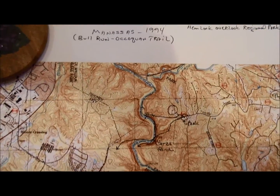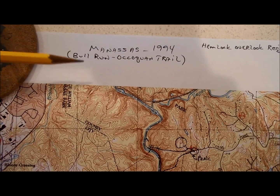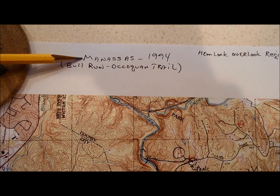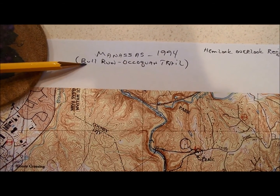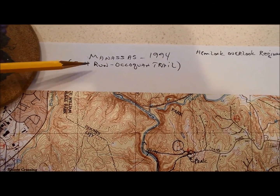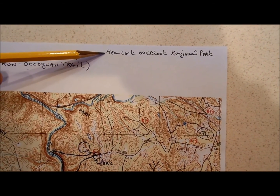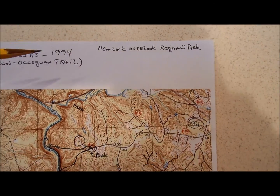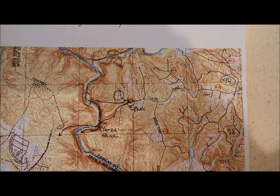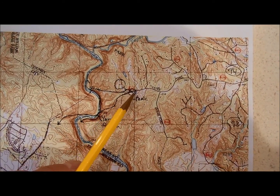This is a map of today's hike, which was a real short hike, by the way. It's super cold outside. The quadrangle name is Manassas, 1994, and I hiked part of the Bull Run Occoquan Trail. I parked in Hemlock Overlook Regional Park, which is one of the regional parks located in Fairfax, which is on the east side of Bull Run here.